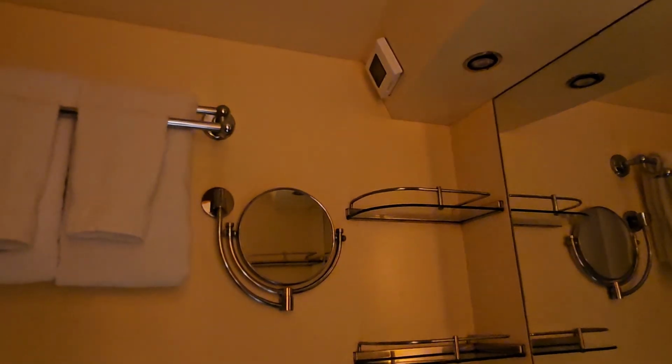No nightlight in the bathroom like the XL class has, so when it turns out, the lights are out. So we have a little thing we'll show you later for that.